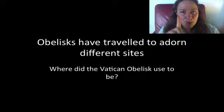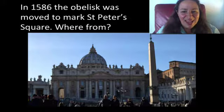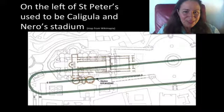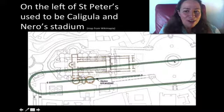Now we are going to have a look at one obelisk, and it's going to be the Vatican obelisk, which is the one that is in St. Peter's Square. This is, as you know, St. Peter's, this is the obelisk in the middle of the square, and in 1586 the obelisk was moved to St. Peter's Square. Where was it before? Now, this is a map, so let's look from above. This is the Church of St. Peter's, and this is the big square in front of St. Peter's with the colonnade by Bernini. The obelisk now stands here in the middle of the square.